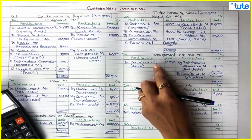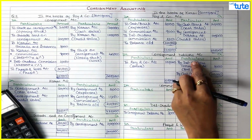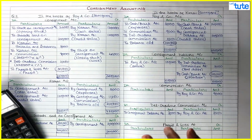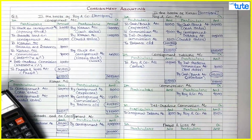So on that note, I am assuming that this is the collection, and that is the better assumption, because if they had given you some collection amount, then you would find out the balancing figure and carry that figure forward. Since nothing was specified about the collection, I assume this balancing figure as collection from debtors.